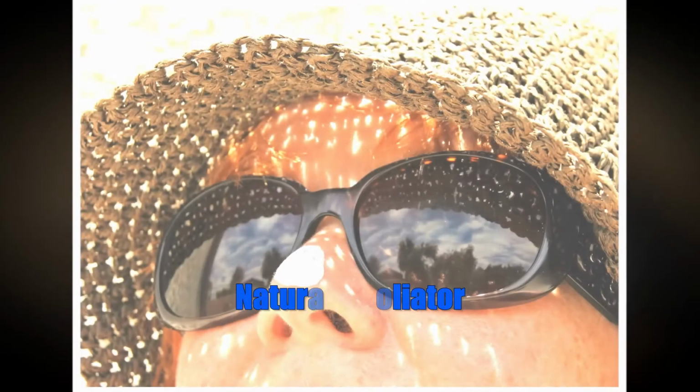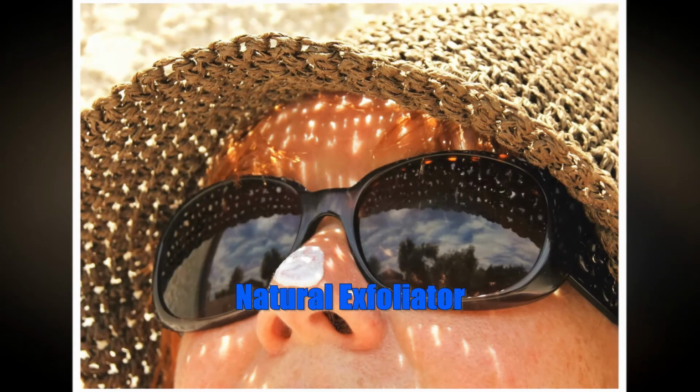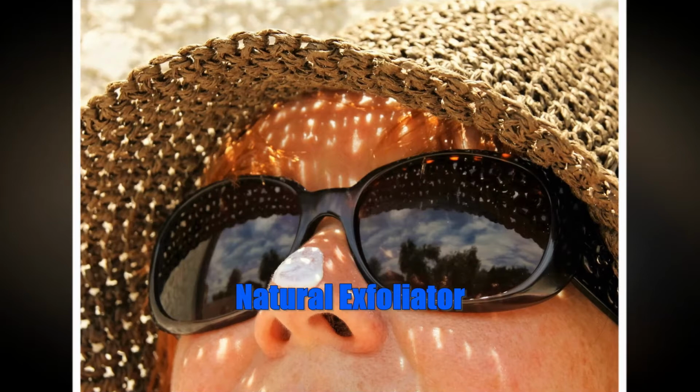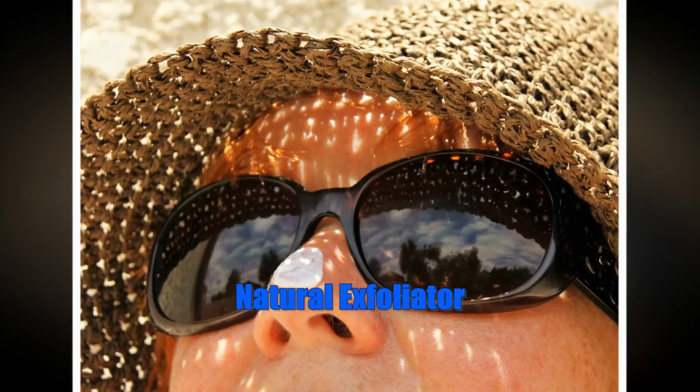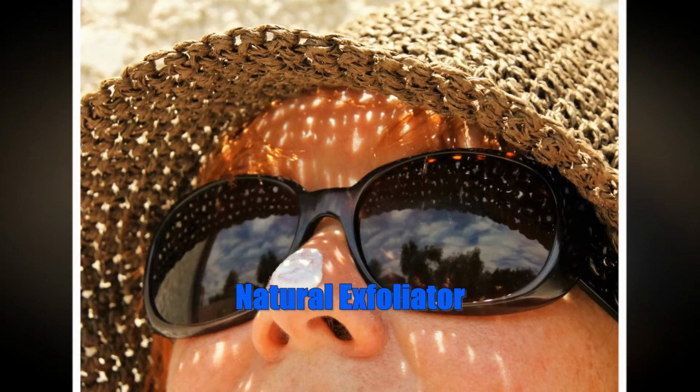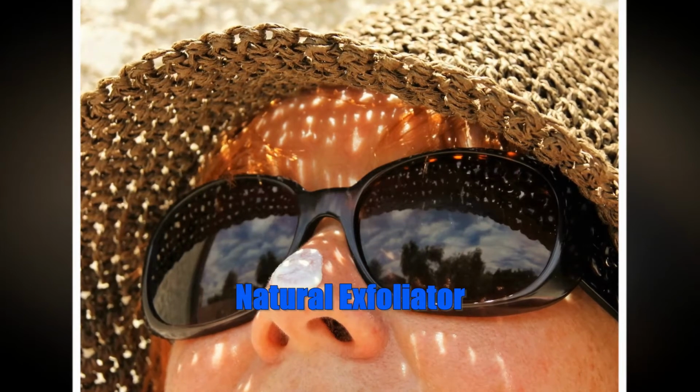Natural exfoliator. Mix together coconut oil and coconut sugar. It has no hidden nasties and can double up as a great moisturizer, leaving your skin feeling great to touch, see and smell. Can be used on your face or whole body.